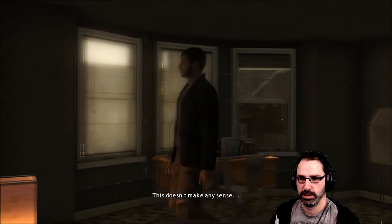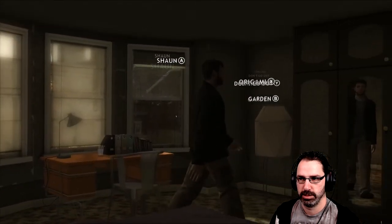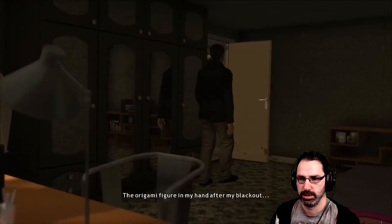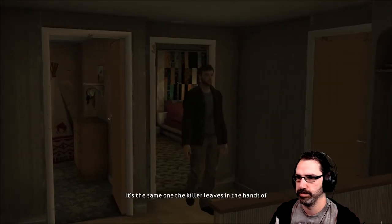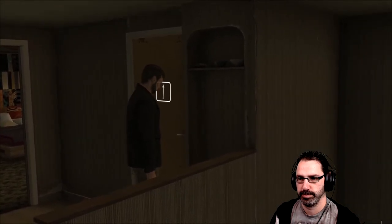This doesn't make any sense. It couldn't have been me. I couldn't ever have done that. The origami figure in my hand after my blackout. It's the same one the killer leaves in the hands of his victims. I've never done origami in my life.